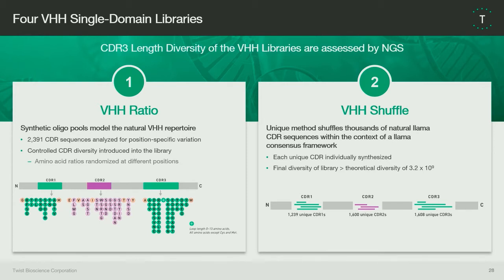The first one is our VHH ratio library. So we took a consensus llama framework derived from those 3,000 VHHs, and then we took all the amino acids in CDRs 1, 2, and 3, and we created mixtures of ratios of amino acids in oligo pools that mimic the diversity seen in those 3,000 VHHs. So kind of like a degenerate oligo, but in a much more controlled way, where we would sample each of the amino acids at each of those positions as shown here on this slide. That gave us a huge amount of diversity, and we were able to couple in a lot of length diversity into the CDR3 register of the library as well.